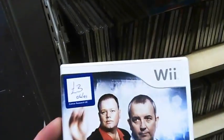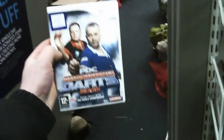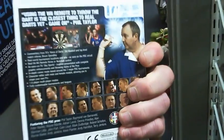So we're still going to look through the media section and see what we actually can find. And there's a copy of PDC World Darts 2008 for £3 on Nintendo Wii. Not really caring much about sport games, so I decided not to. So we go on to another charity shop.